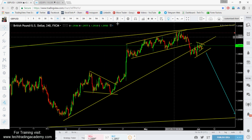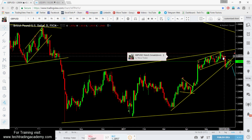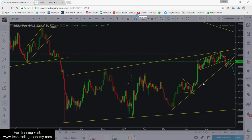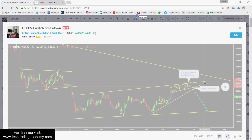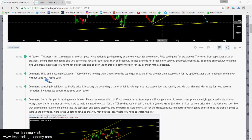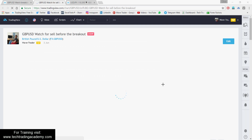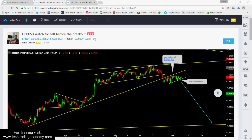On pound dollar we are having a bigger correction under the trend line. If you fellows remember, we were looking for a bigger correction under this trend line. Under that trend, so we are having that formation. This formation, all right, this is a trend continuation formation.